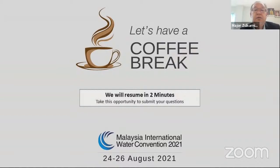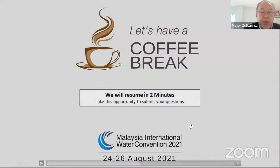Hello. So this data showing the current performance of the treatment plant. We actually, on slide 27, already showed some indication of the performance of the plant.